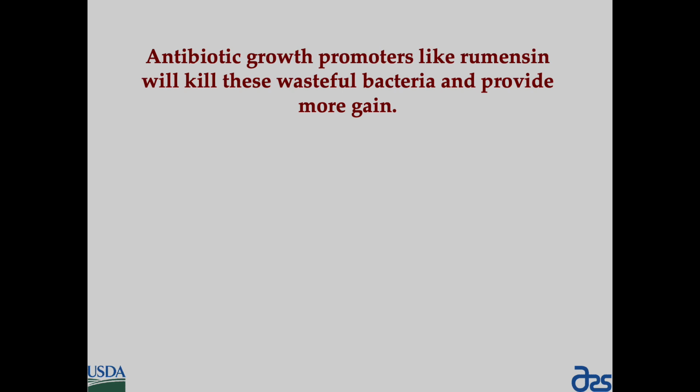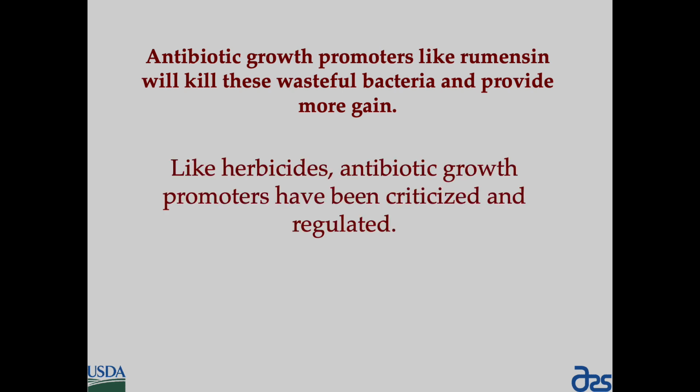So an easy way to knock out those wasteful species is an antibiotic-type growth promoter like Rumensin. It's going to kill those wasteful bacteria and provide more gain. So typically, given Rumensin at the recommended dosage, you can get about a quarter pound more daily gain for nothing more than giving this little bit of extra component. It's not an antibiotic like some of the ones that we would take if we had pneumonia, but it is an antibiotic-type compound. And so those kind of have a bad name, some for good reasons, some for not such good reasons. But just like herbicides and other chemicals, there's a lot of criticism about using some of these compounds.